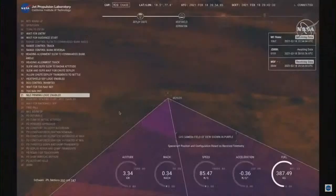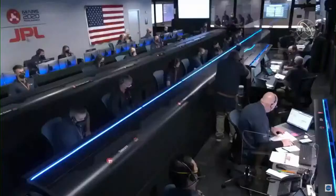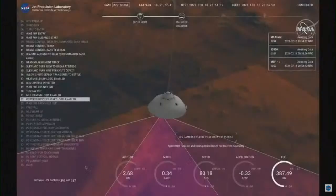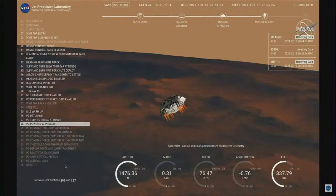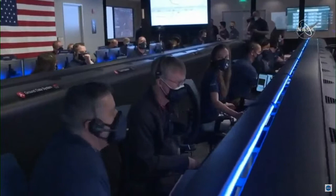Almost there. We have confirmation that the lander vision system has produced a valid solution as part of terrain relative navigation. We have timing of the landing engines. Current velocity is 83 meters per second at about 2.6 kilometers from the surface of Mars. We have confirmation that the back shell has separated. We are currently performing the divert maneuver. Current velocity is about 75 meters per second at an altitude of about a kilometer off the surface of Mars.